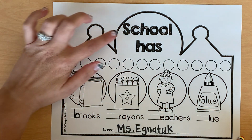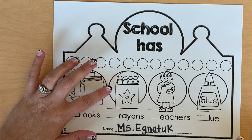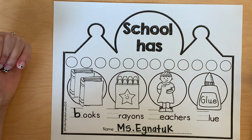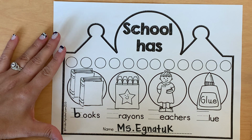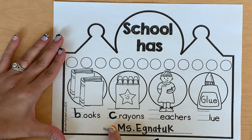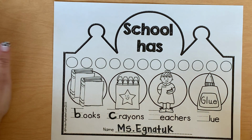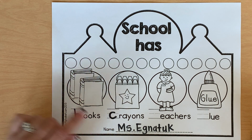All right. School has, what was this a picture of? Crayons. What does crayon start with? A C. C looks like this. Crayons. Good job. So we wrote a B for book, C for crayons.